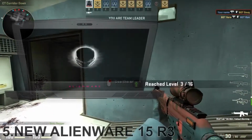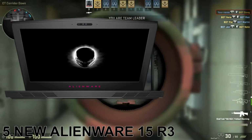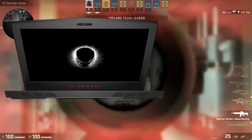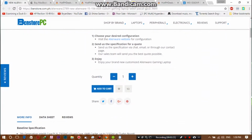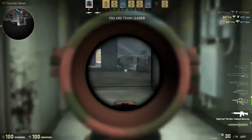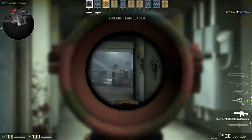So the next one here is the new ALIENWARE 15R3. You already know what ALIENWARE is, but I'm going to explain some of the specifications. So you have a GTX 1050 Ti, Full HD IPS display, and a 7300HQ Core i5 with 8GB of RAM and a 1TB hard drive for an immersive video editing and also 3D rendering experience, which I do recommend getting if you want to upgrade a little bit more.